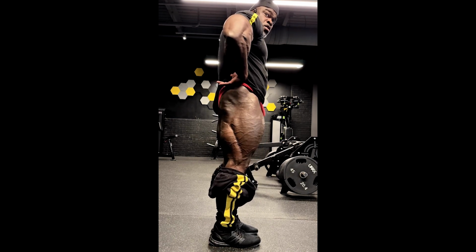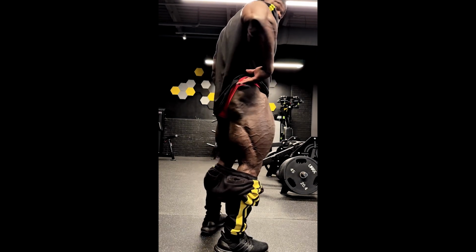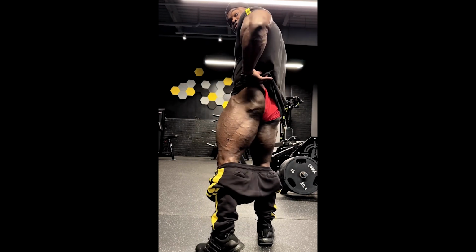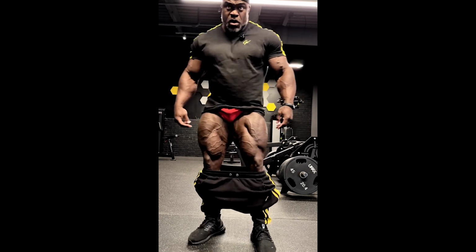The side leg, especially that hamstring, is the most impressive part of Brandon's legs. Now he might not have the most detailed legs from the side, but that overall size and the width, in both of Curry's side shots, looks crazy impressive.